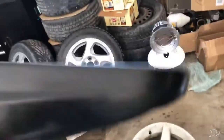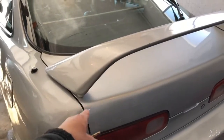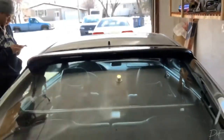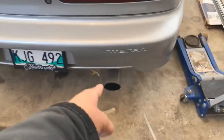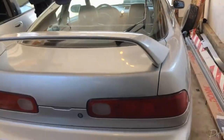It has Tightbar side skirts that are molded in on the side, right here. And then the video was supposed to be about this. These are Tightbar rear lips, or spats, whatever you wanna call it. It's more of a spat. We're gonna install those today. And then it also has a Type R spoiler. I'm not trying to be like a Type R. It's just that the area has all the Type R parts, so that's why I bought Type R rear spats.